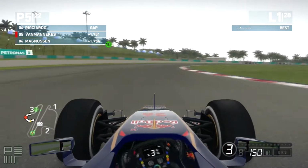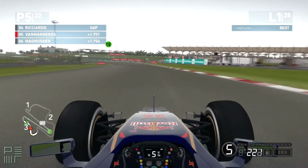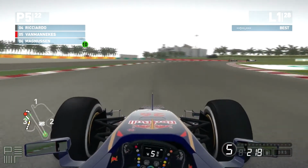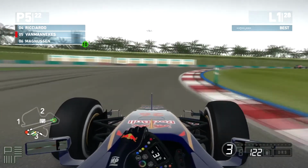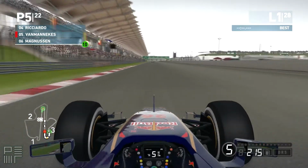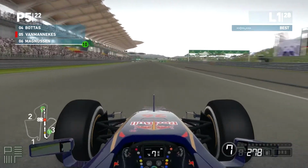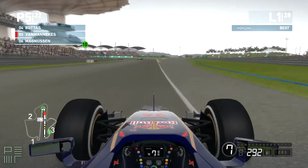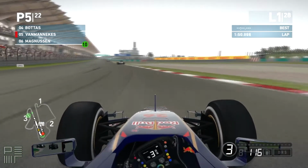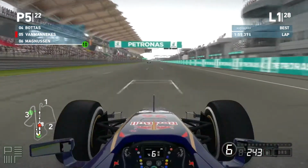To 5th place, and there you see the top 4. Well, they will pretty much disappear quite quickly. Rosberg in 1st. Back straight for the first time. Lovely grandstand over here. And we just saw Ricciardo pass Bottas on one of the corners. Let's see what happened there.